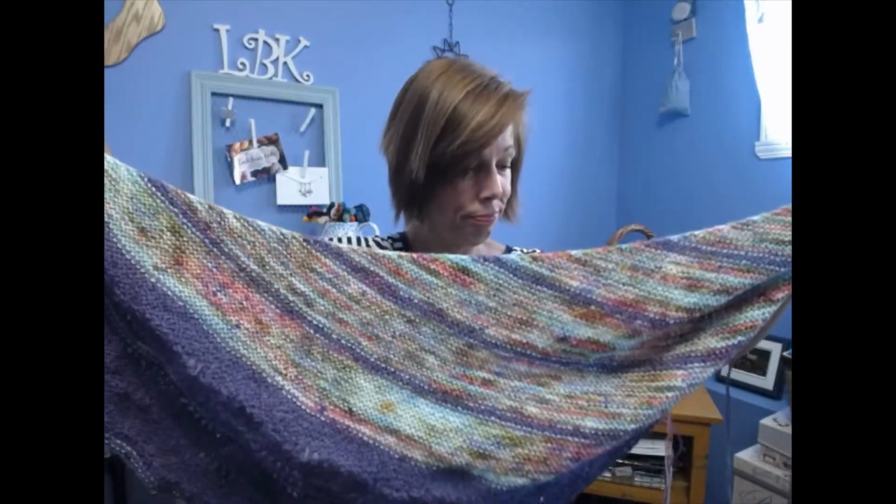So anyway, this is actually my first completed shawl. I just realized that. This is my first completed shawl, and this was the Girl from the Grocery Store by Hohi Locatelli.